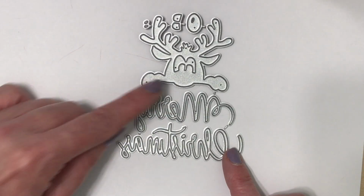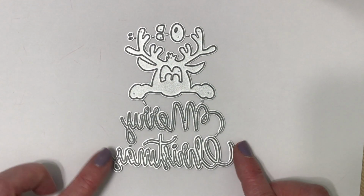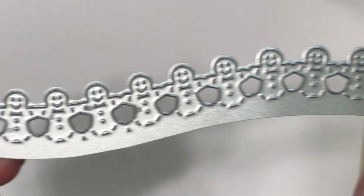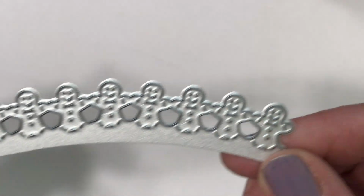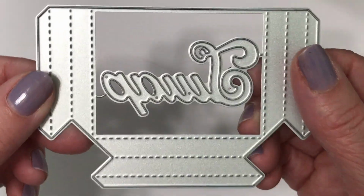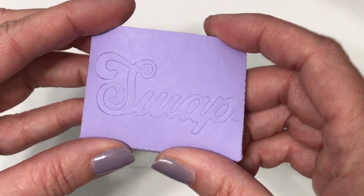This says Merry Christmas, and this is the moose, and he has little pieces to help layer him up. This gingerbread border, so cute. I can't even. We have this. I just cut it out. I wasn't sure what it was for, but this is what it creates.